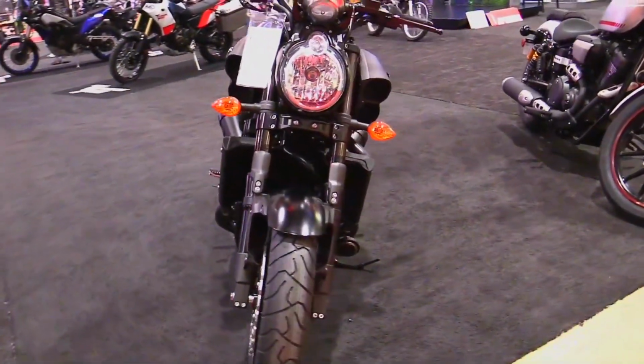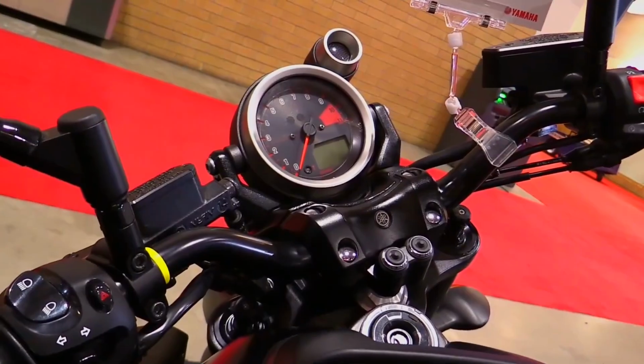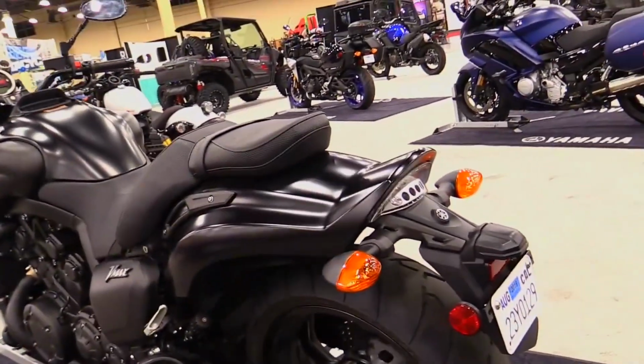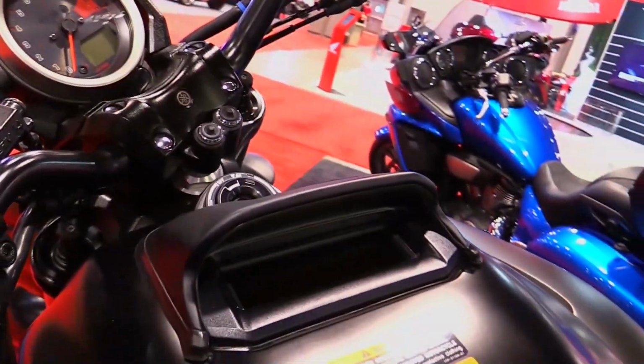Even while accelerating quickly, the 5-speed gearbox and slipper clutch guarantee accurate and seamless gear changes. Shaft drive on the VMAX contributes to an even better riding experience by delivering dependable and low-maintenance power to the rear wheel.